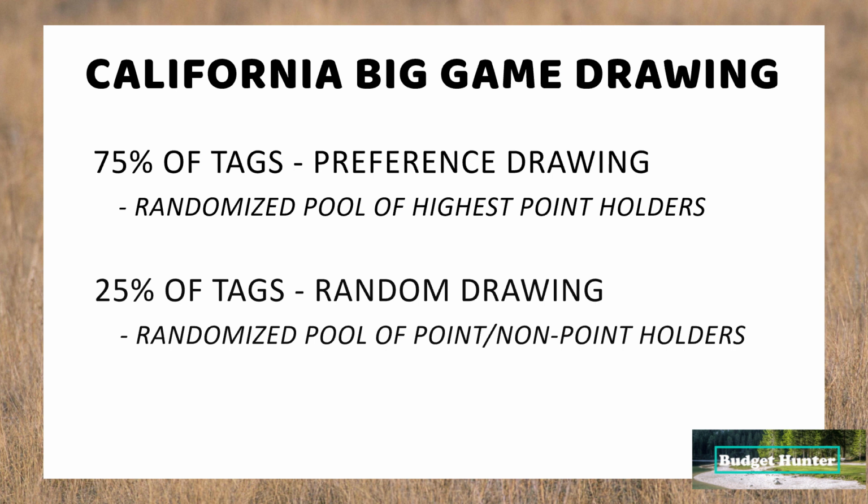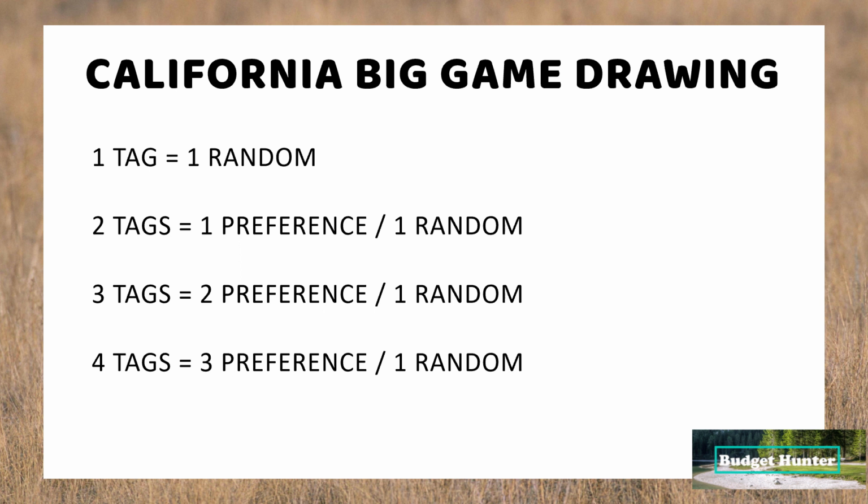The way it will break down is that if you have one tag available, that would go to just a straight random drawing with no points accounted for. 2 tags give you 1 preference point drawing, 1 random drawing. 3 tags give you 2 preference point drawings and 1 random drawing. And then starting at 4 tags or more, you have a 75%, 25% split.